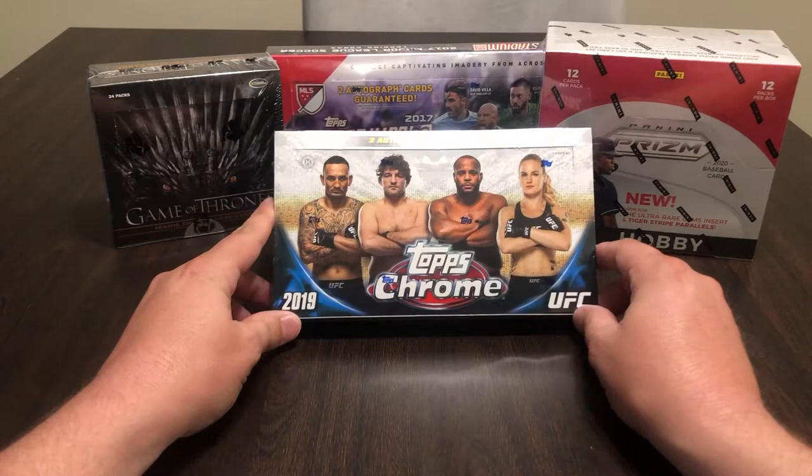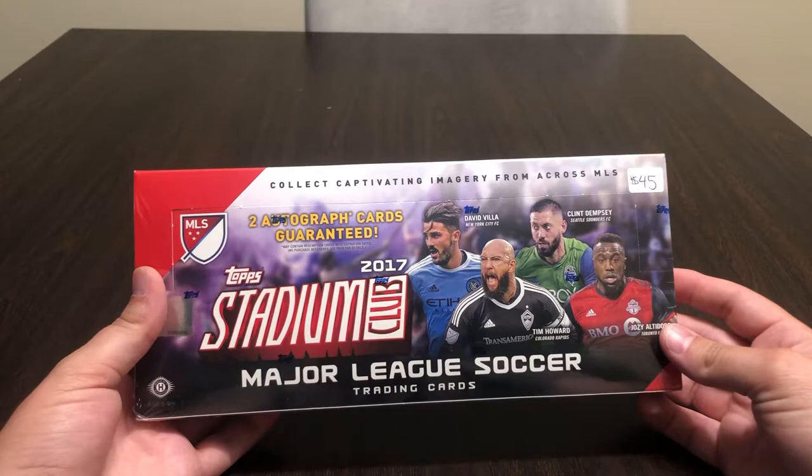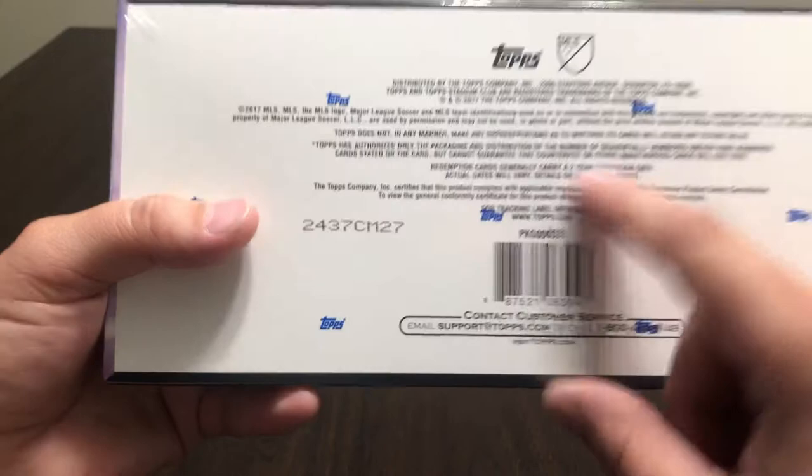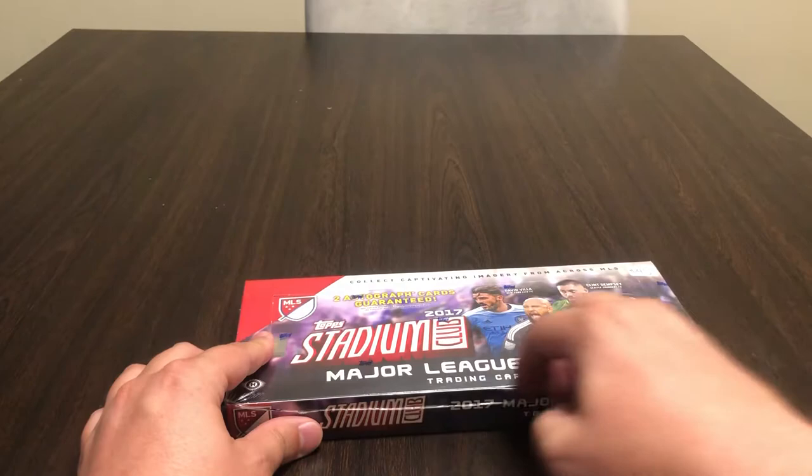But in this video, I'm gonna break this $45 box of Stadium Club soccer. And I noticed that this is 2017, and I didn't think about it in the store, but it says here that most redemption cards carry a 2-year expiration date. So maybe that's why this was only $45. Maybe everything in this is a redemption. But let's find out. Hopefully that's not the case. That would suck. But at $45, at least I didn't lose too much.